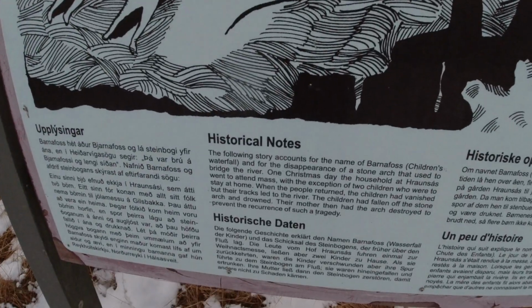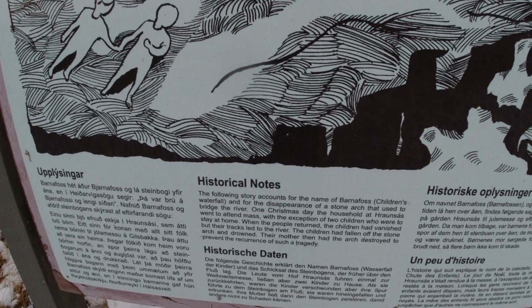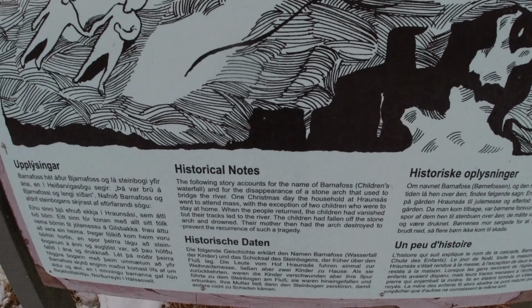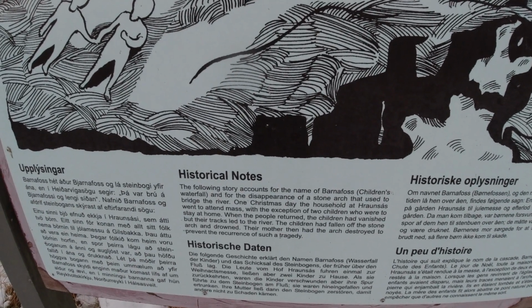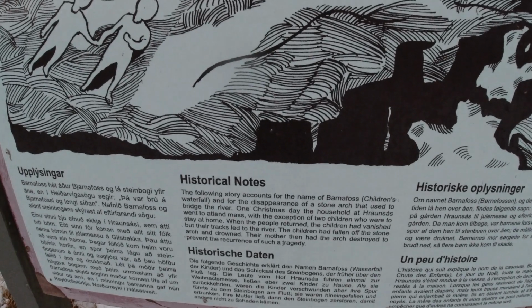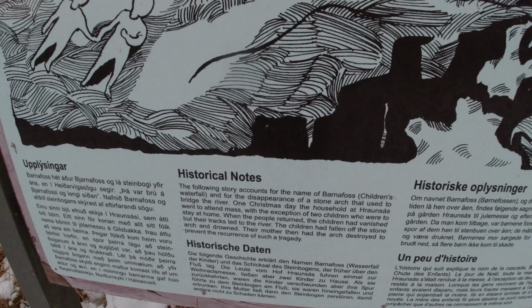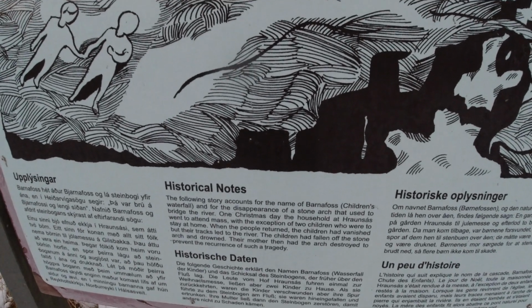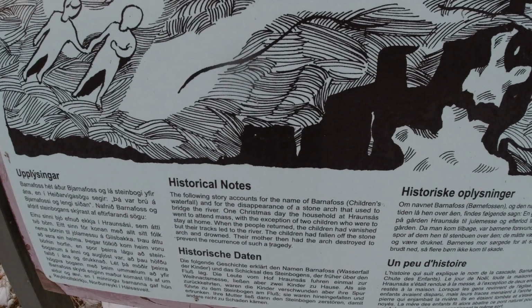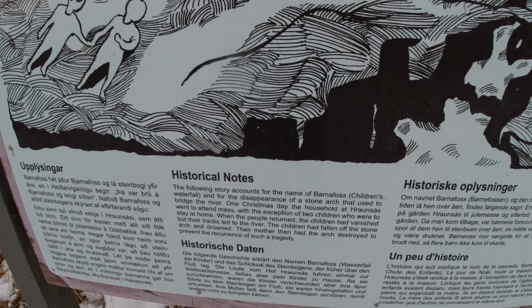Barnafoss. The following story accounts for the name of Barnafoss, Children's Waterfall, and for the disappearance of a stone arch that used to bridge the river. One Christmas day, the household at Hraunfoss went to attend Mass with the exception of 2 children who were to stay at home. When the people returned, the children had vanished, but their tracks led to the river. The children had fallen off the stone arch and drowned. Their mother then had the arch destroyed to prevent the recurrence of such a tragedy.